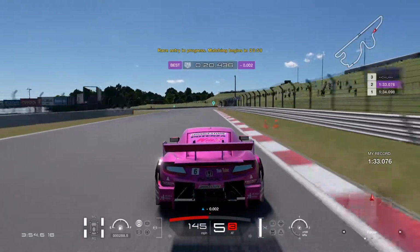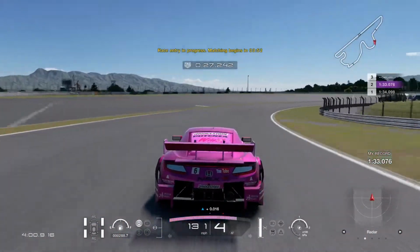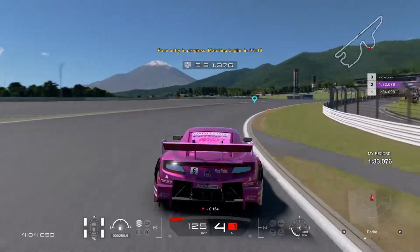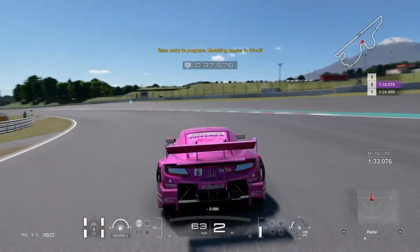Just going to make sure that the first turn is going to be the hardest, so let's do it very properly to avoid spin outs, just like what happened the last time on this race. That might come in for a little situation where this might get a little bit left behind.